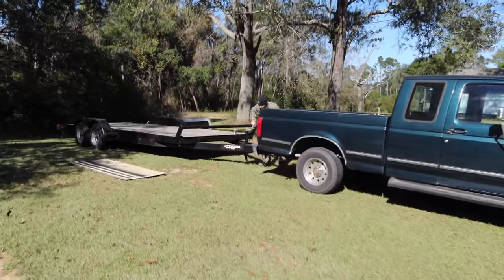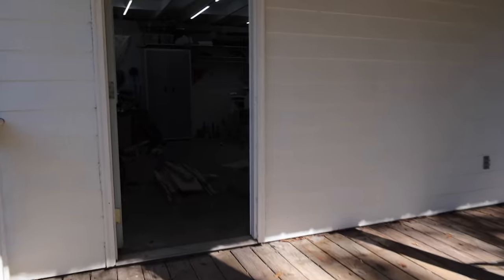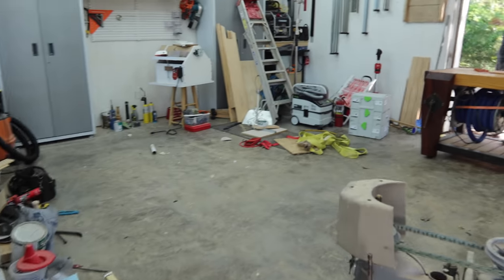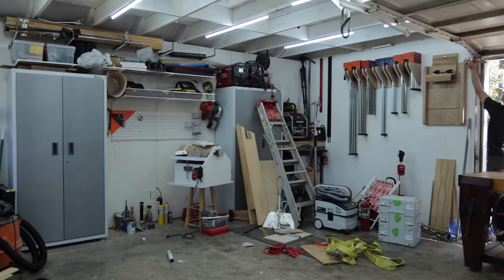And we also have to go up in the attic of the shop. And I don't even want to look up there. There's so much stuff that, I don't know. We'll see what we take and what we leave behind. This is weird.